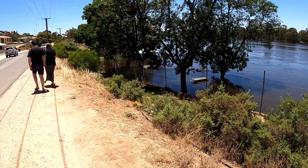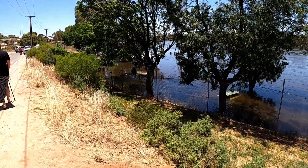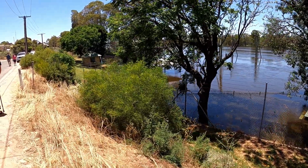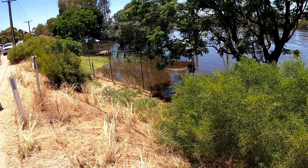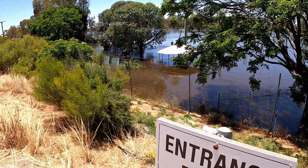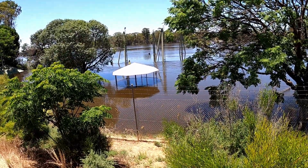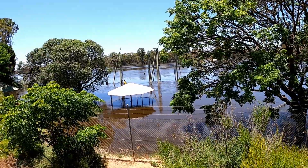Peak level won't get here for a week or so yet, so it'll come up even higher, and then it'll take 2 or 3 months to actually go down. It'll start going down straight away, but it'll take a couple, 2 or 3 months. Another picnic shelter. Shags are sitting on the boom, enjoying a spot out of the water.